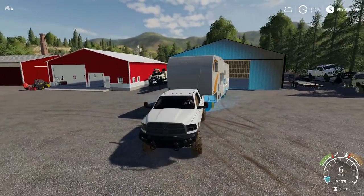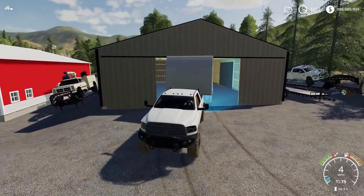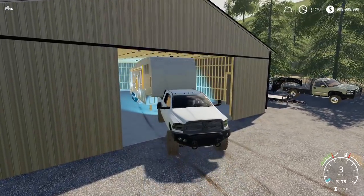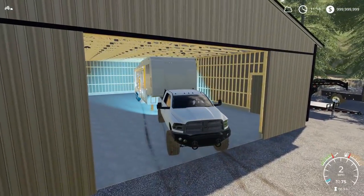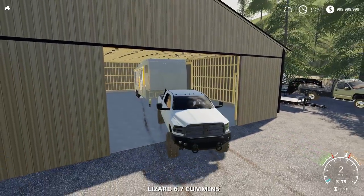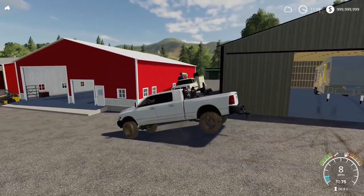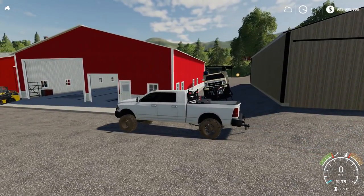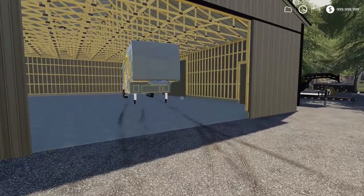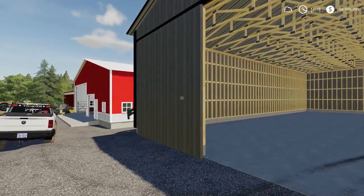I think I can only fit like two campers max in here though. That's the thing. I hope I can. Oh, I think we're scraping the roof right now. There we go. Just detached. So I got one camper in there. Yeah, I can only fit two campers. So that means I can only fit one more in here. Oh, what? I thought I could definitely fit a couple more. So this will be our showroom. We'll just have two toy haulers in here basically. I think two toy haulers for this showroom is what we'll do.